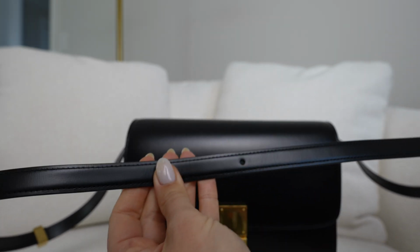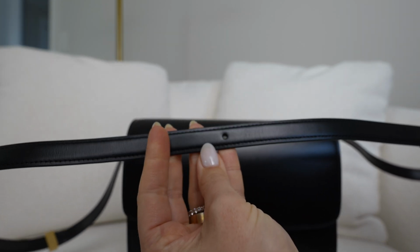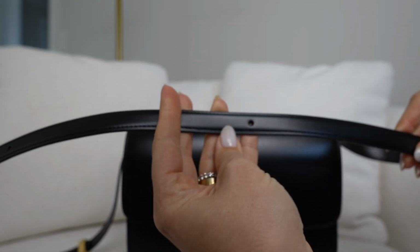I was very fortunate to grab it because I found out just a few months later they were discontinuing the Celine box bag. This bag is no longer available to purchase directly through the boutique. You can find a ton of them available on the preloved market. They are no longer available for purchase directly through Celine, brand new. Why I don't wear this bag, I think it is such a beautiful classic bag, which is why it's very difficult for me to get rid of this bag, but I just don't wear it.